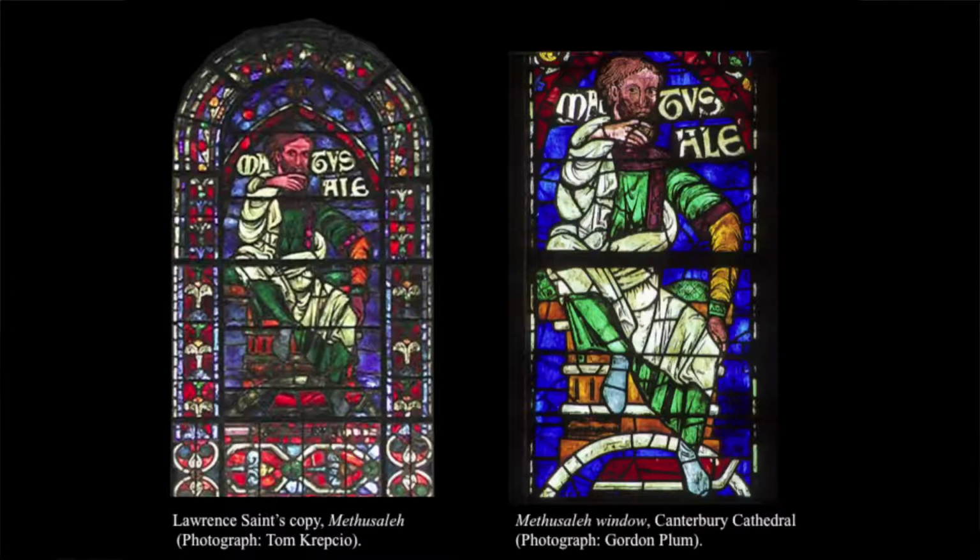Saint also struggled with the color he called Methuselah, named after the paint on the Methuselah window at Canterbury Cathedral. These entries comprise an entire notebook dated from 1927 to 1928. Saint actually copied the entire Methuselah window for Glencairn. This gave him the opportunity to directly work off a historic window, and information from the Methuselah experiments likely affected the glass paint used in the cathedral windows.